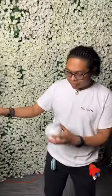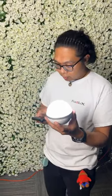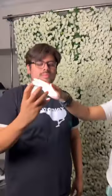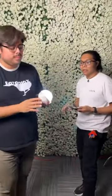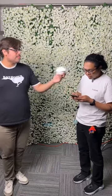This is our Prismo Globe, so I can press that and it turns on. The cool thing is, this one is primarily app controlled. So what we're going to do is pair it. I like this globe mainly because of that diffusion up here, which makes it a lot softer. That round form factor also makes it so that light can spread very easily around.